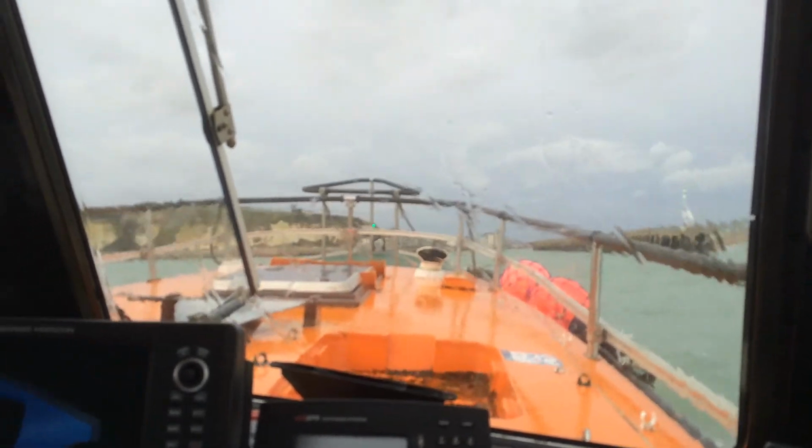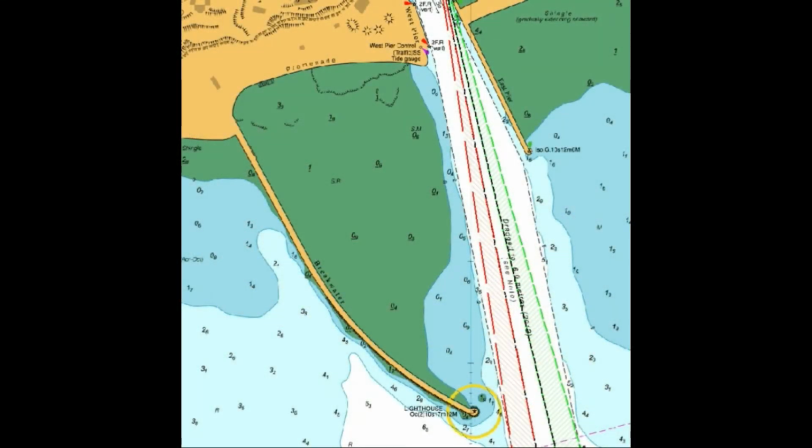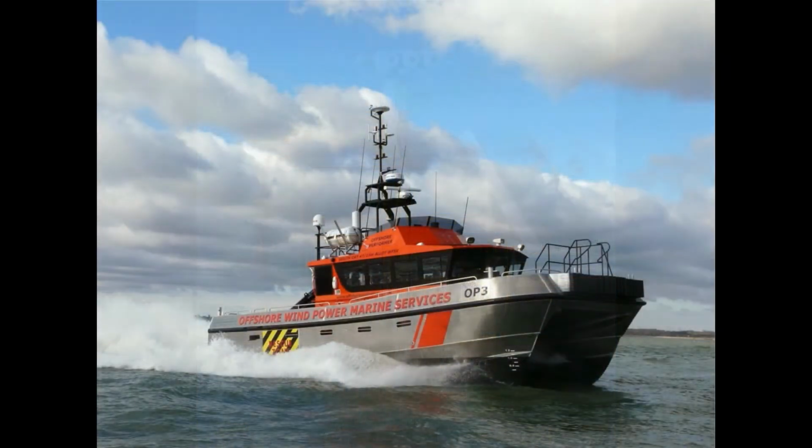Because of the way it's laid out, it's not terribly easy for vessels coming in to see where their lateral approach is. But if we can put a sector light at the end of the east arm, that would at least give them some bearings, even if it doesn't give them the full layout of where they're coming in. But then of course they would have to rely on port control.